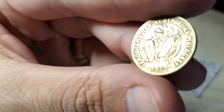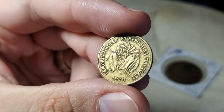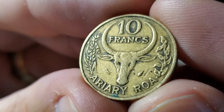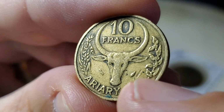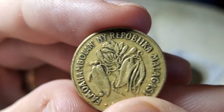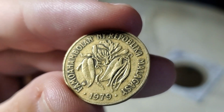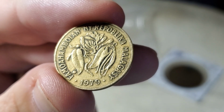This one might be my favorite of all of the cheaper coins that we have in the whole video. 10 francs, so it was a country that was at one time ruled by France. And it even has Parisian privy marks here on either side of this ox with the long horns. On this side of the coin, we have a vanilla plant. It's dated 1979. This coin is made out of aluminum and brass.